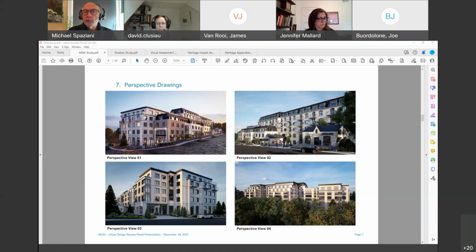You see there's a presence of 3 buildings that start as a lower rise building, then rise up to the 6 stories or 7 stories as you move towards Wilson Street.